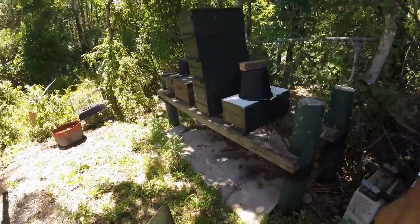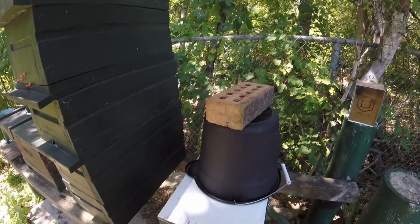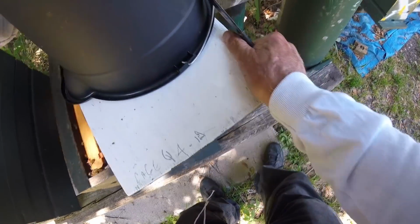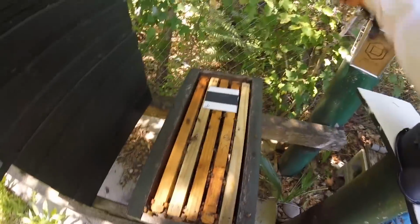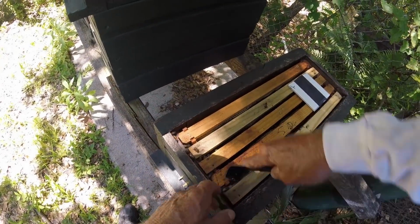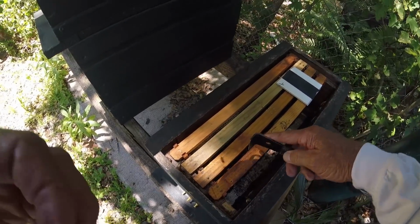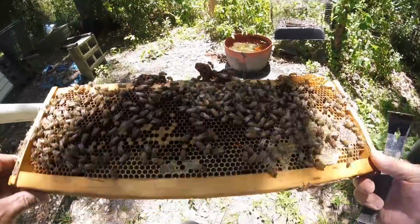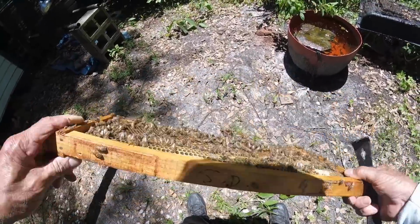Next, let's check this little guy down here and see what it's doing. This little puppy here. I put a little squirt of smoke in there and I heard them roar up a little bit. Let's get this up here. Well, there's a few bees in here. Doesn't look very exciting though, guys. Not very exciting, but who knows? Get over here in the sun for you. These bees seem to be a little more chilled out.